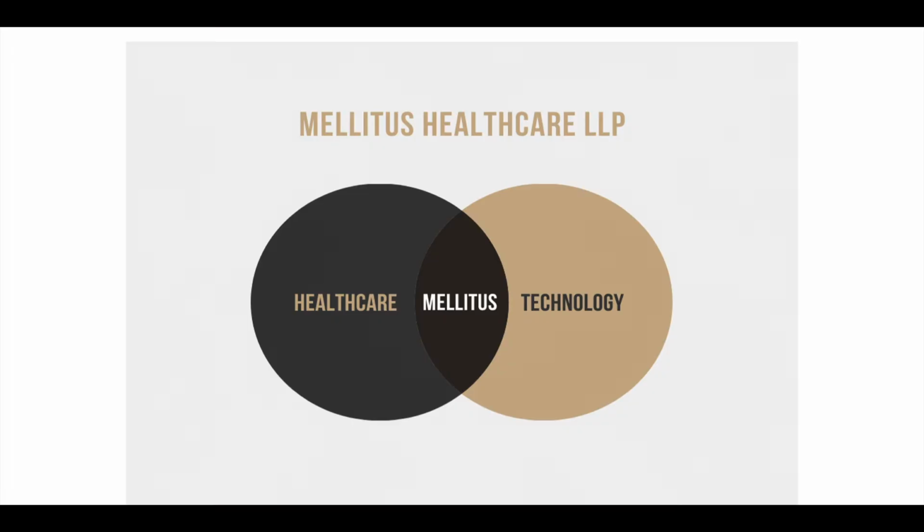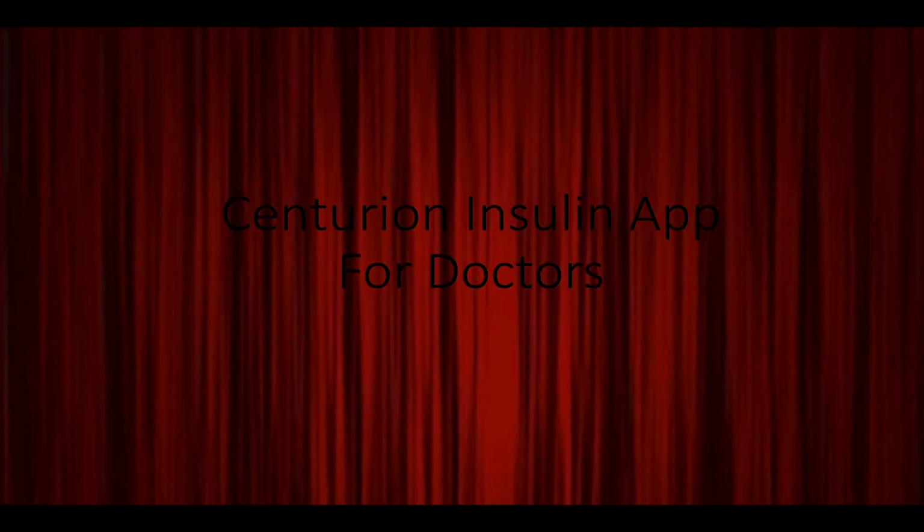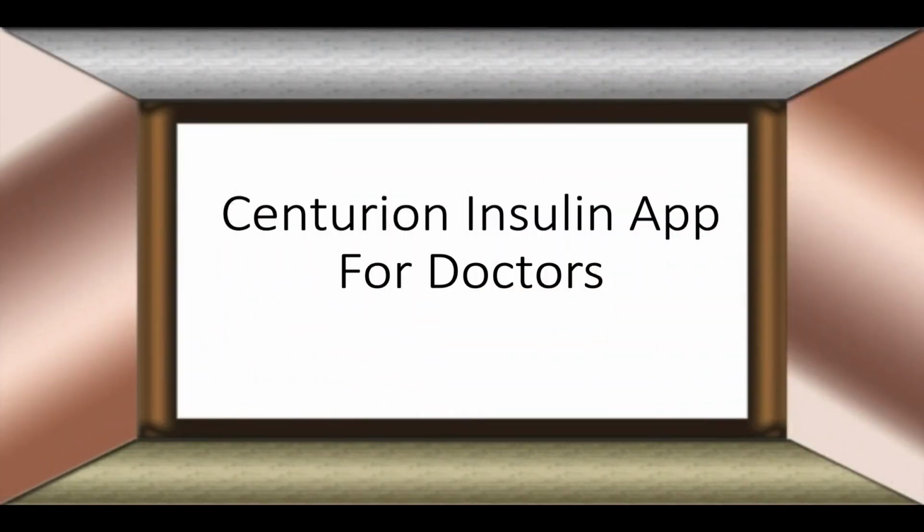At Mellitus Health Tech, we use the latter approach: to combine knowledge of endocrinology, diabetes, and medicine with the knowledge of technology to innovate and create new products and services that can benefit the community. It gives us great pleasure to present to you our new app, the Centurion Insulin App.